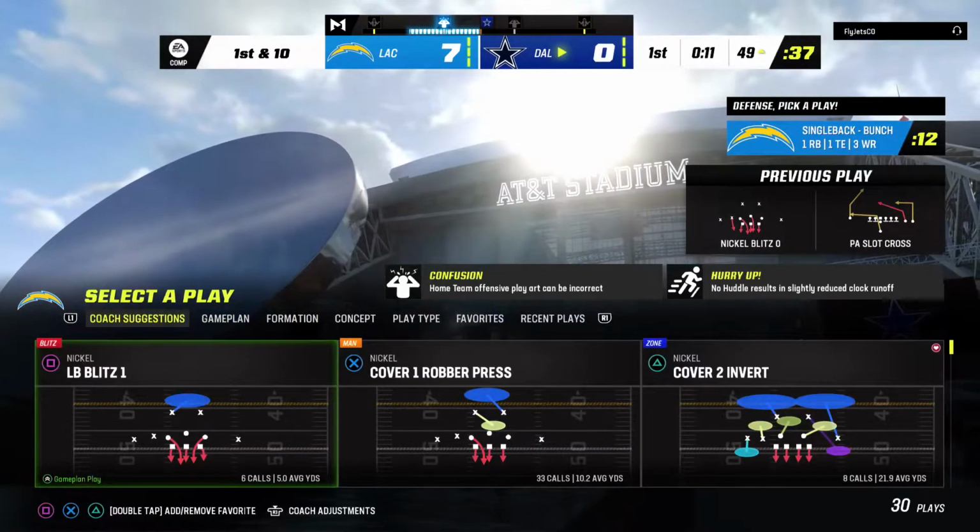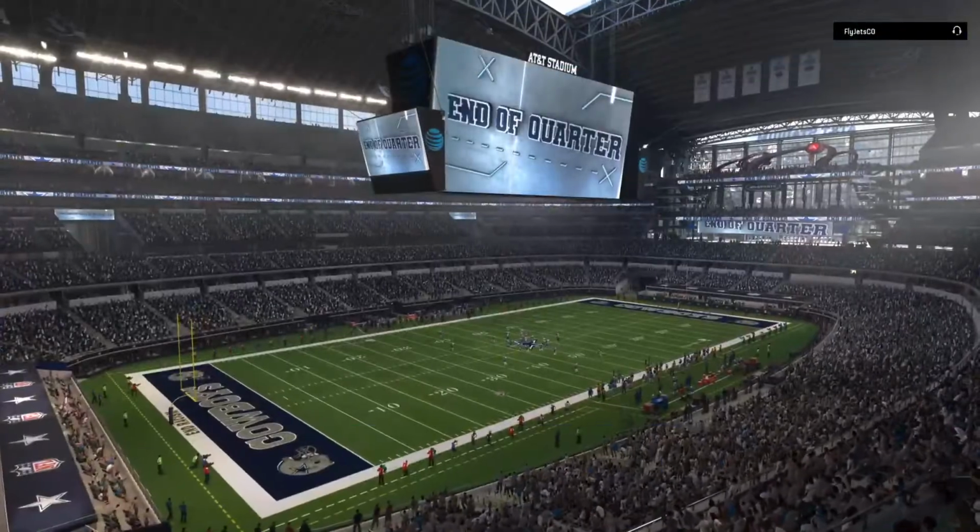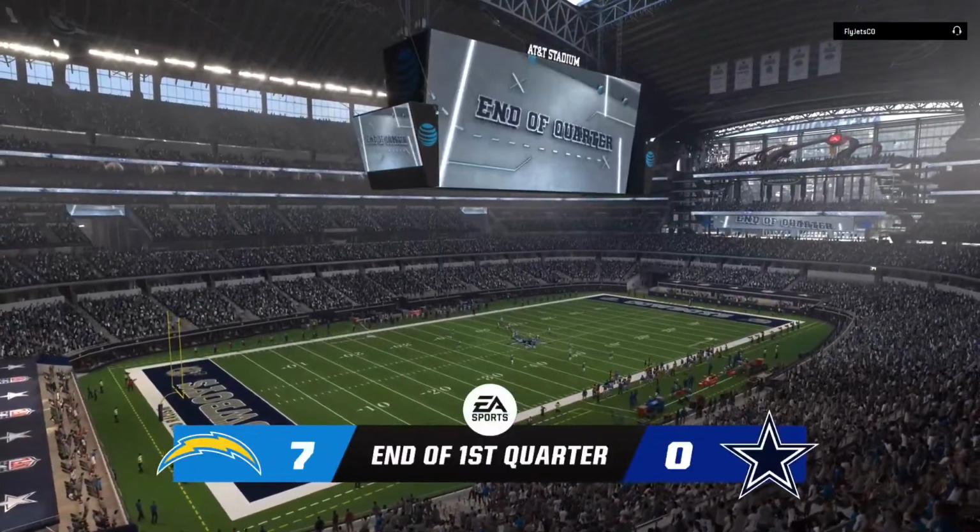It's a 1st down. After 1, 7-0 on EA Sports.